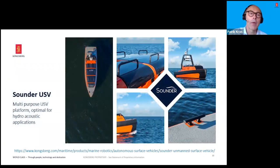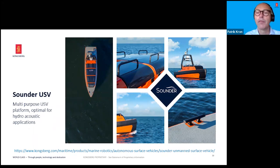The Sounder unmanned surface vehicle is a multi-purpose platform suitable for hydroacoustic applications. Sounder is currently used as fish finding equipment for more sustainable fishery, but has attracted interest for Navy applications. More details about the Sounder platform are also available online.